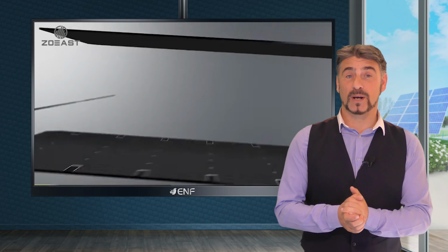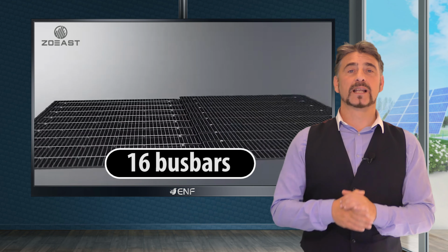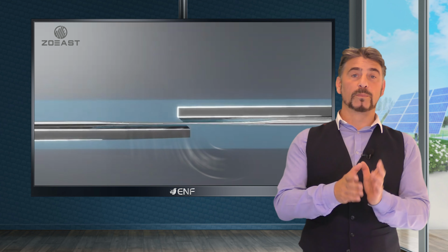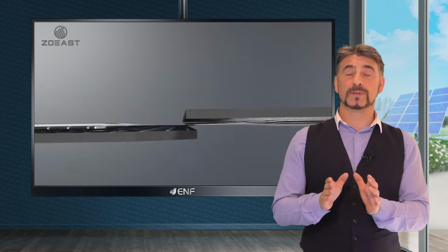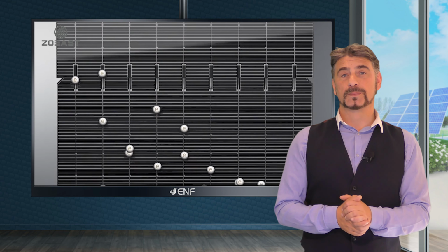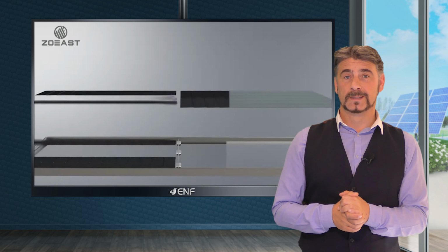Utilizing the multi-bus bar technology, our product, which has 16 bus bars, has lower resistance and improved current flow. As more bus bars are printed on a cell, the space between them shortens, thereby shortening the length that the current flows. Hence, the energy losses resulting from resistance are reduced.